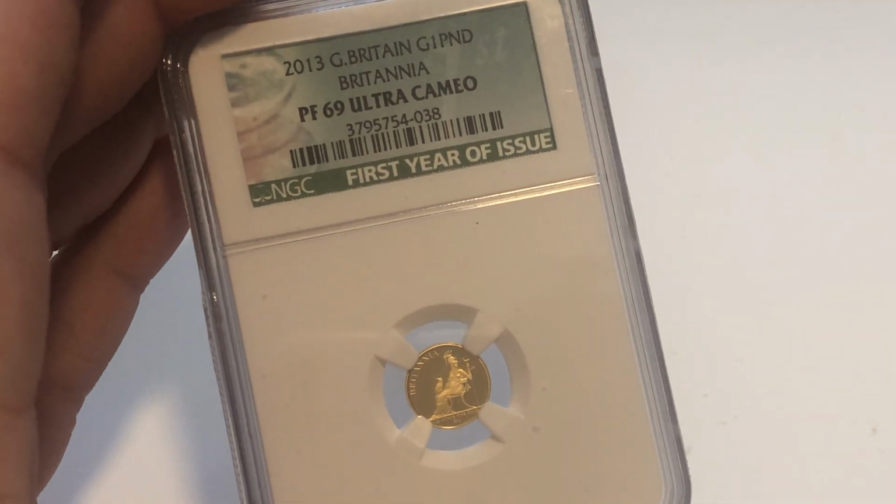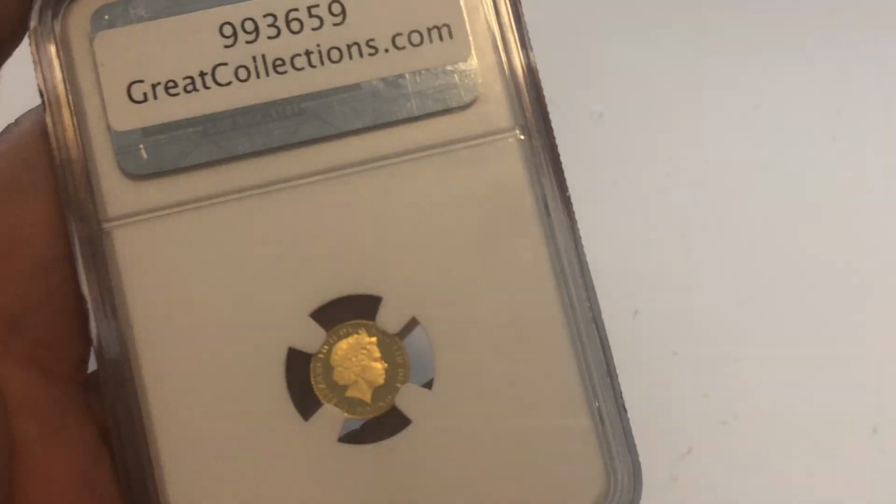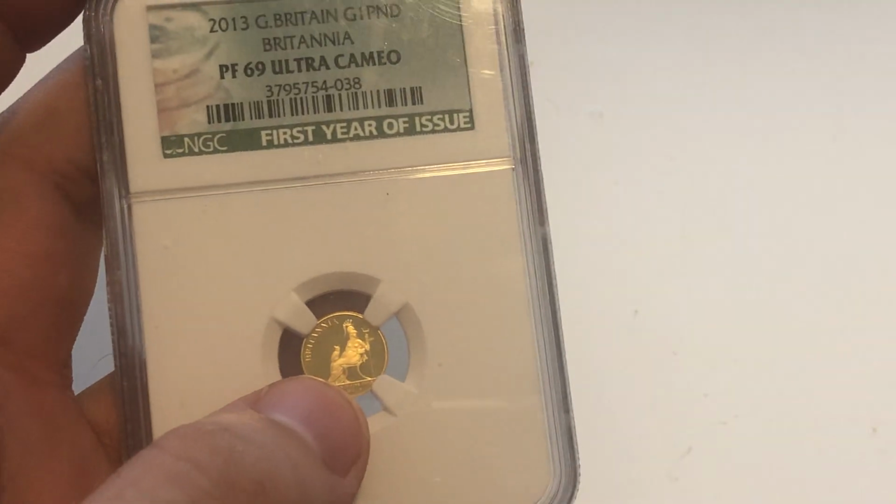A £1 Britannia, 2013. I've actually sold this in the past. I didn't grade it, I just sold it loose. I quite like this design. I think it looks better in silver. I once had it in a 5-ounce capsule. That was my pride and joy.